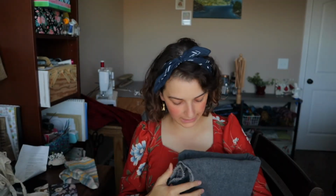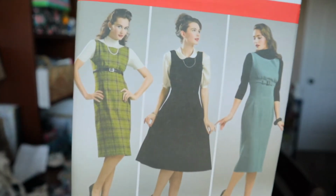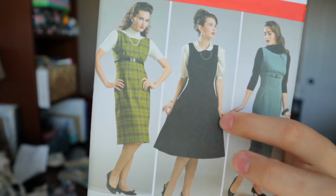It's like a faux woven look to it, which I really love. It has almost like a very, very subtle stripe up and down. I've been trying to think about what I wanted to make with it, and I had this moment of realization the other day that this is the perfect pattern for it. This one right here in the middle.